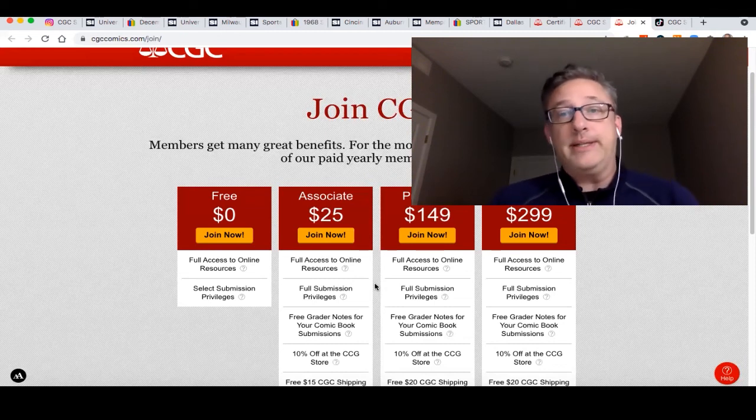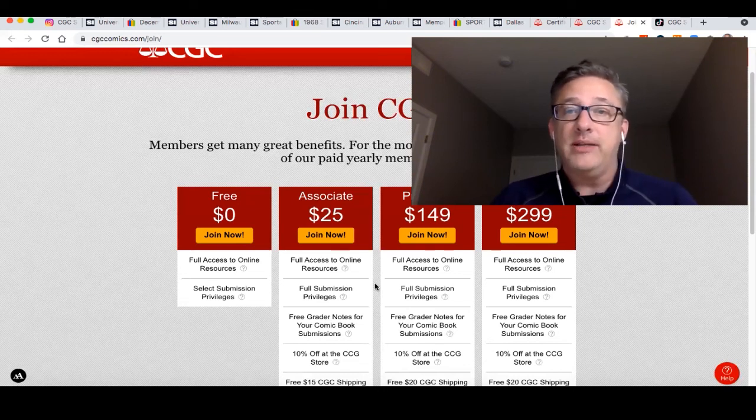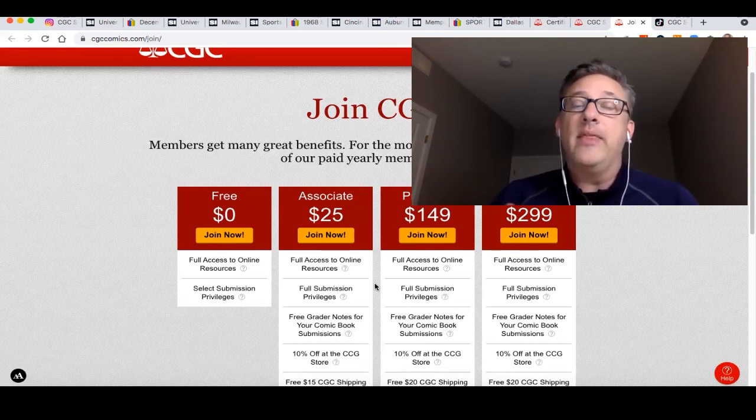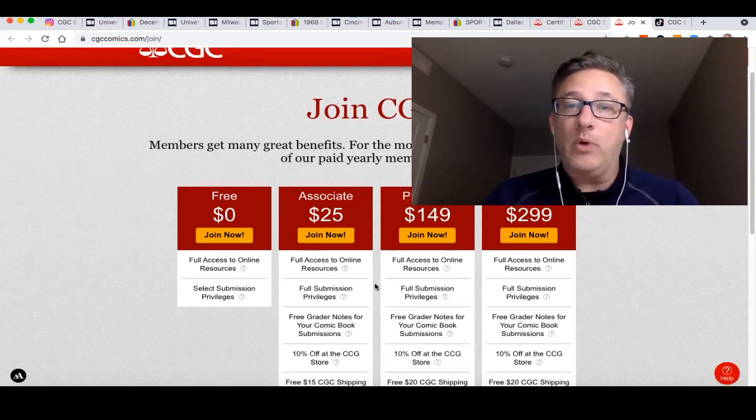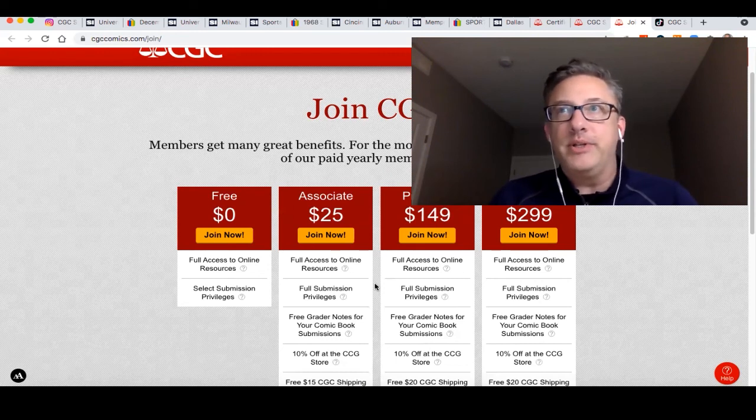It can be really tough to tell from a tiny picture of the magazine. I can tell you firsthand that I have sent issues into CGC to be graded that I was completely 100% certain they were newsstand issues, only to have them come back labeled as subscription edition. Every time you send an issue into CGC, you're kind of rolling the dice on this.